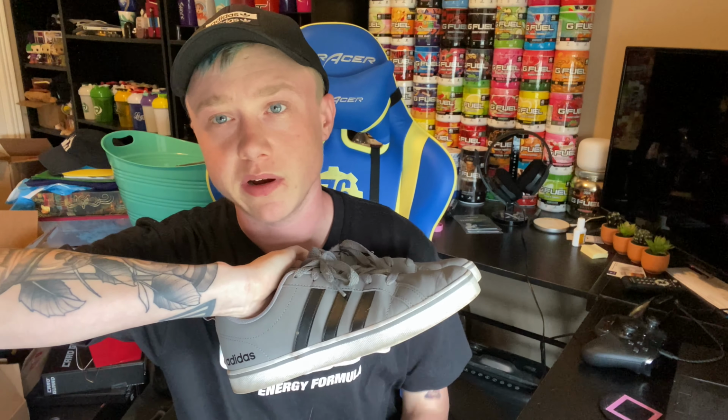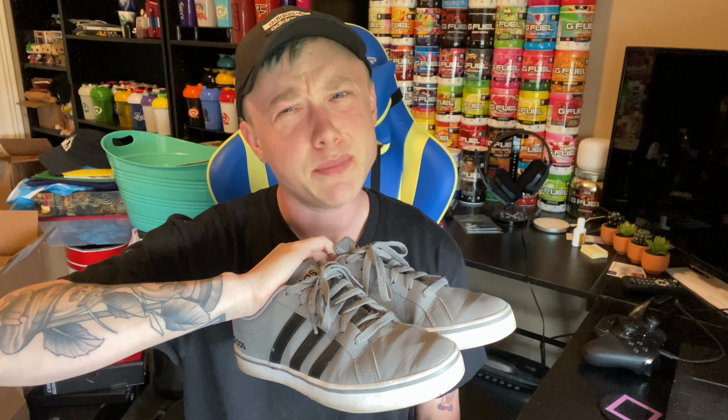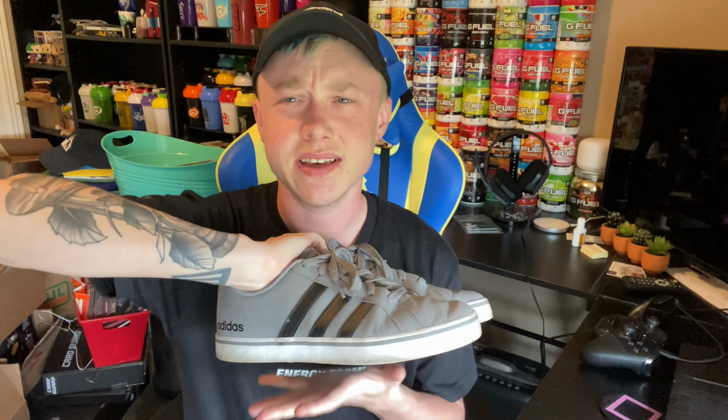I also have this pair of basic gray Adidas, which are, I believe, yeah, these are 7.5, but for some reason they fit a little big. My shoe sizing is very confusing, but another pair of basic shoes.